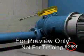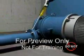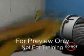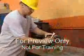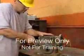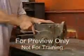Using a screwdriver as a chisel or pry bar can easily cause it to break or chip, exposing you or a nearby coworker to injury. Choosing the right tool for each task isn't just a smart safety decision, it's another way of improving productivity while turning out higher quality work.